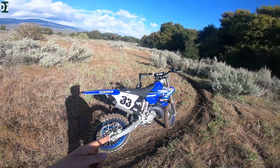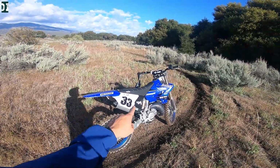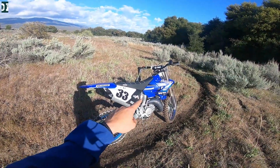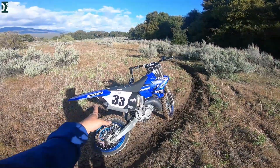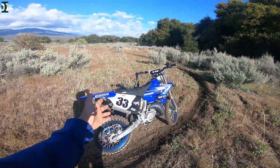This is a 2020 125X. Completely stock. We put back the stock Mikuni carburetor with a good jetting. Everything is 100% stock. We have a nice seat from Moto Seat, and some stickers from Dirt Bike TV and Decal MX.